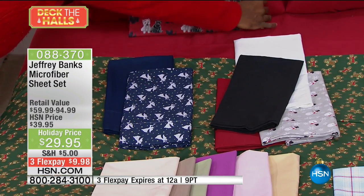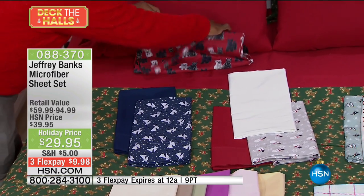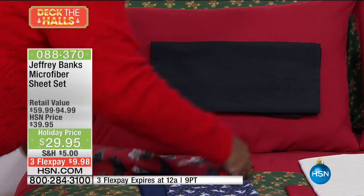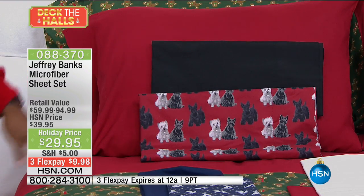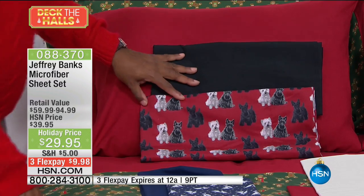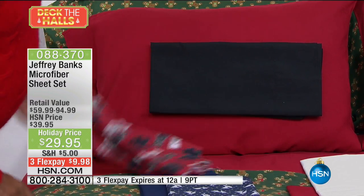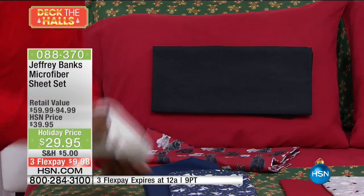Oh, look at that. The Scotty and Westy dog, if you wanted to do that. Oh, this is cool. Because remember, you're getting the fitted sheet, the flat sheet, and two pillowcases. So if you get a couple sets, then you can mix and match just like that, and you can have a different look on all of the beds in your home, because we've got these for you in twin, full, queen, or king.